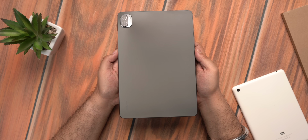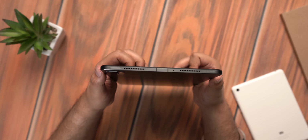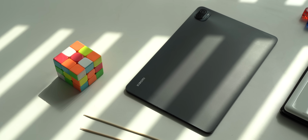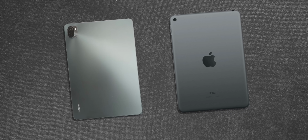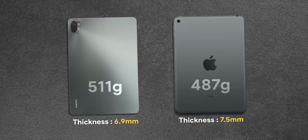Now, these aside, the Xiaomi Pad design is kind of inspired by the modern iPads with the square edges, aluminum frame, and the narrow bezels on the front. The back has this glass-like polished finish, which is actually plastic. As for the in-hand feel, this looks and feels like a premium tablet, but this is an 11-inch tablet, so you have to use it with 2 hands. The size and weight are on par with other tablets. Compared to the 9th Gen iPad, this is thinner at 6.9mm, but it's slightly heavier at 511 grams.